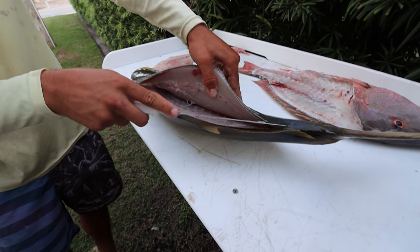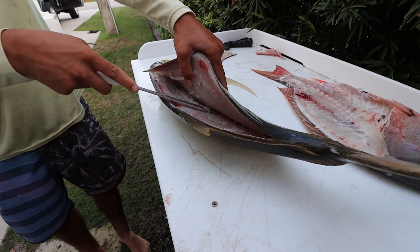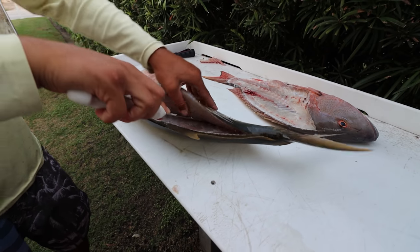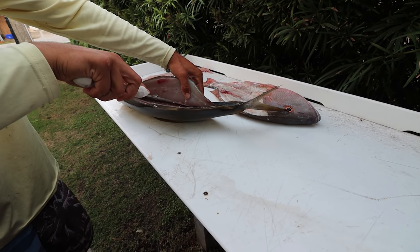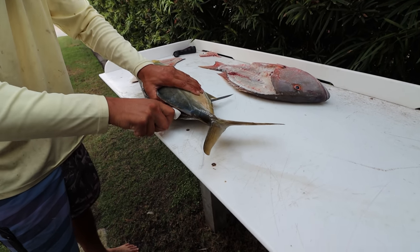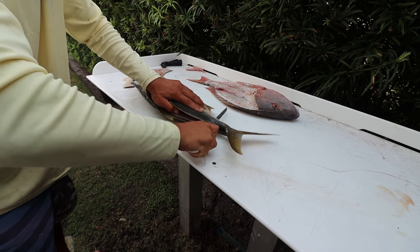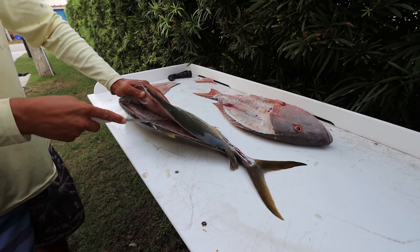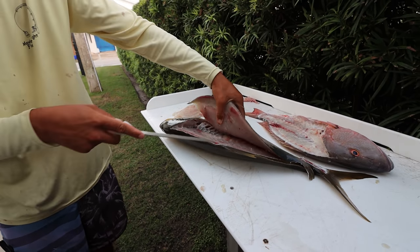Man, look at this meat. Jeez. Very petite. Right over that. Yeah, they got a big rib cage. I gotta get up over that backbone. There we go.